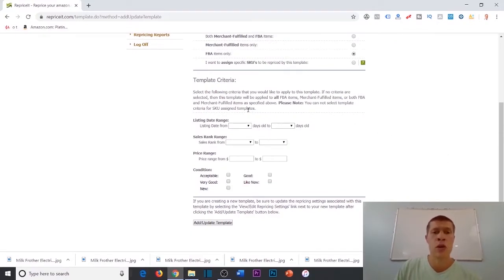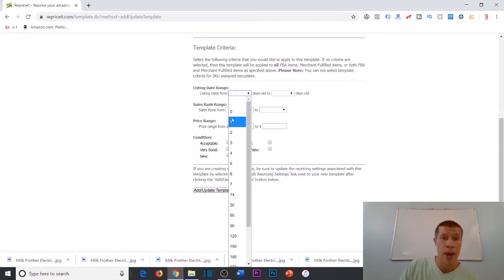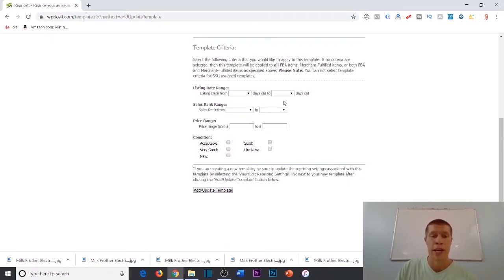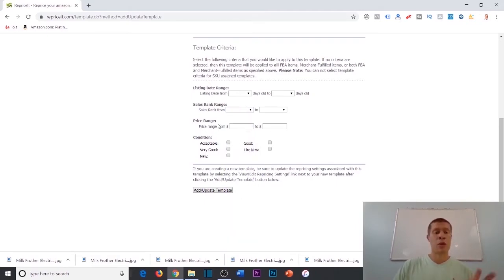Now, the next thing you want to do is list your template criteria. So basically you just want to read these things, right? And you're going to say, okay, a listing date from X days to X days old, and then reprice it. I don't ever play around with this. You can also set certain sales ranges. So if you only want to reprice items that are under 100, or only reprice items that are over 100,000 bestseller rank, or only reprice items that are under 5,000 bestseller rank, that's how you would do that right here. Same thing with price range. Only reprice things from like $9.99 to $19.99 or whatever, what have you.